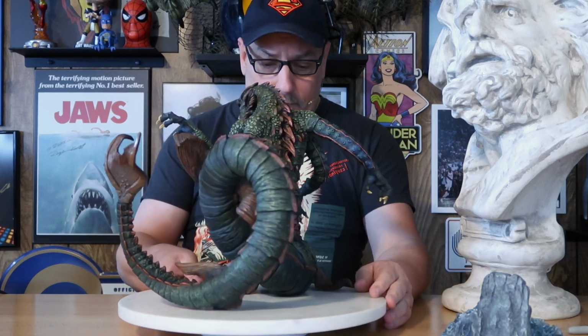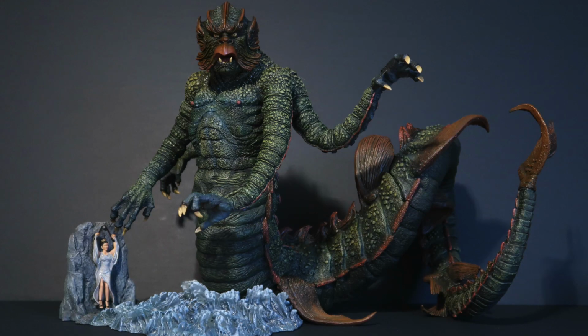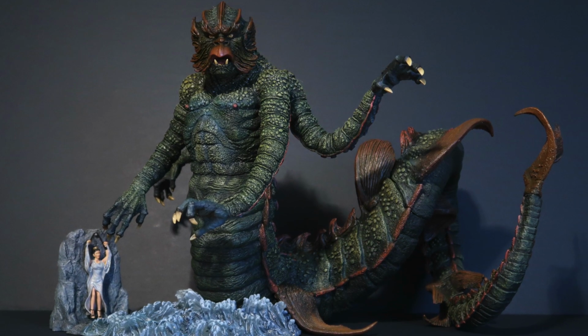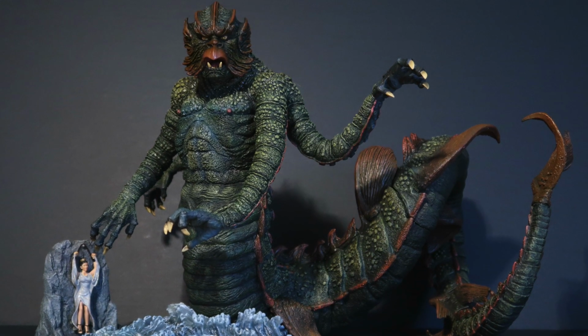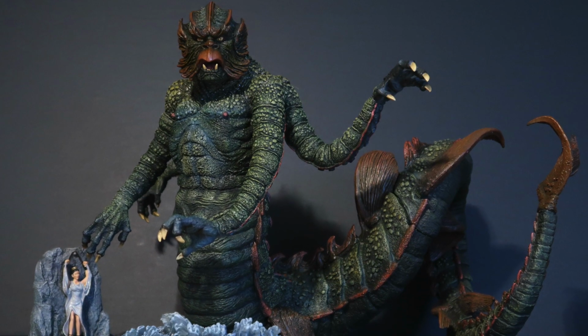So looking at this, the detail on this is fantastic. It really is. It's really amazing how well this is done. The colors and the paint job are really nice. I wish the head could move, especially because of this seam.